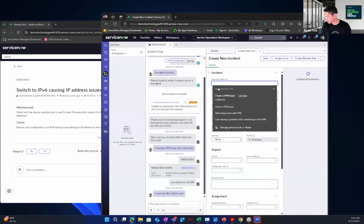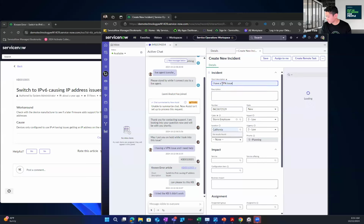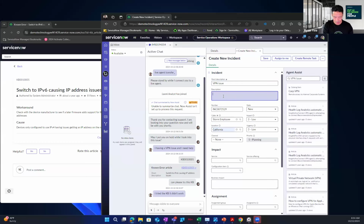So you can see I've already sort of typed this before, but yeah, short description, basically VPN issue, or let me just say VPN issue. Description. That's right. So I'll just put anything in there. And you can see that it's starting to auto-populate as well and starting to recommend what's the next text. But for now, I'm just going to simply say employee can't connect.